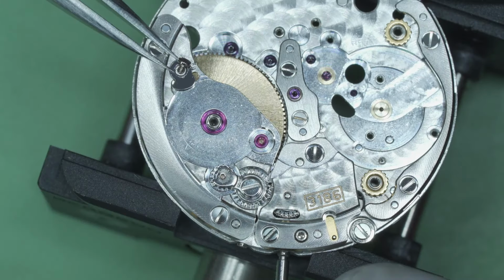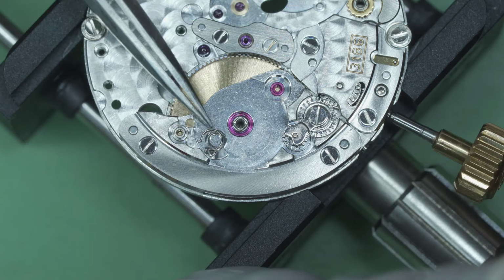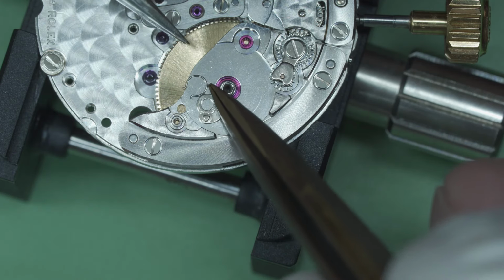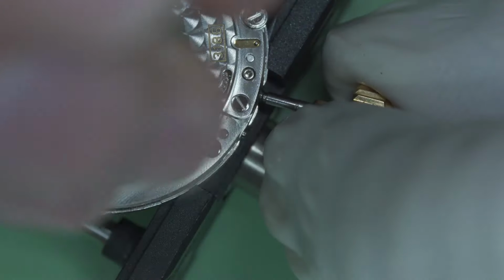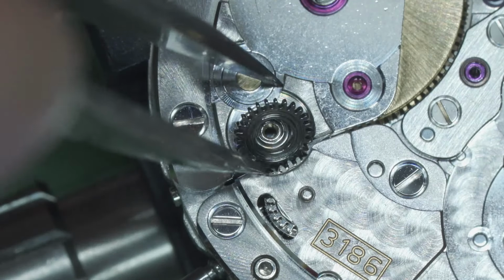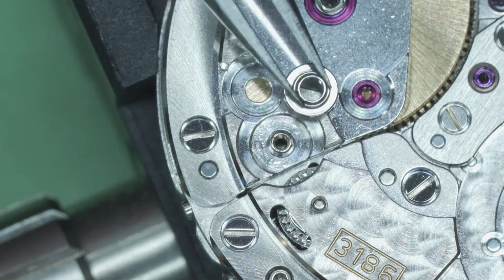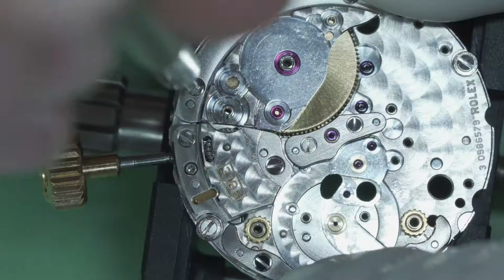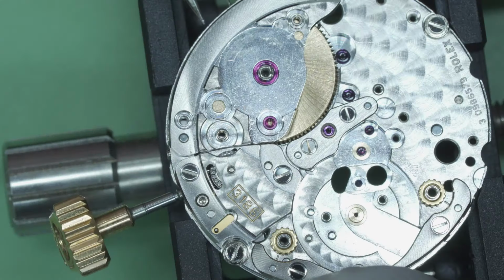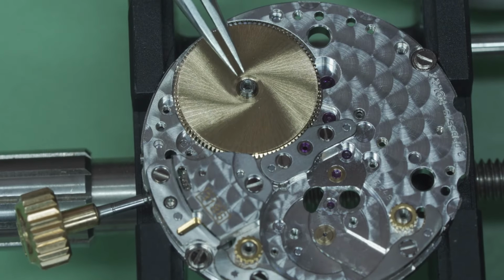So that's the train and escapement removed. I can now remove the barrel bridge assembly and remove the mainspring barrel. And here we can see again evidence of over-oiling. The click spring doesn't want to be separated from the click. Sadly, we can see some scratches here on the mainspring barrel.